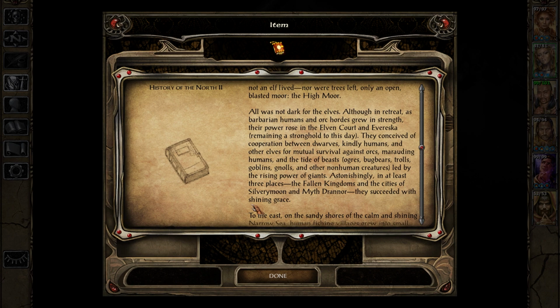All was not dark for the elves. Although in retreat, as barbarian humans and orc hordes grew in strength, their power rose in the elven court and Everesca, remaining a stronghold to this day. They conceived of cooperation between dwarves, kindly humans, and other elves for mutual survival against orcs, marauding humans, and the tides of beasts, ogres, bugbears, trolls, goblins, gnolls, and other non-human creatures, led by the rising power of giants. Astonishingly, in at least 3 places, the Fallen Kingdoms and the cities of Silvery Moon and Mithranor, they succeeded with shining grace.